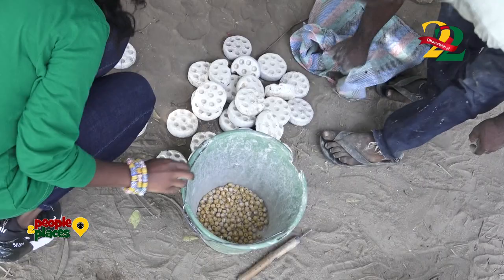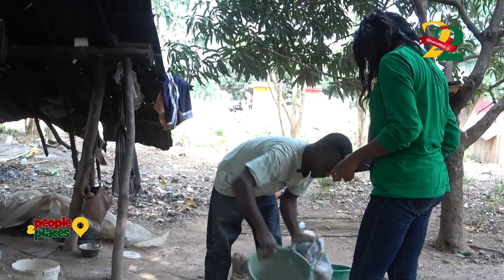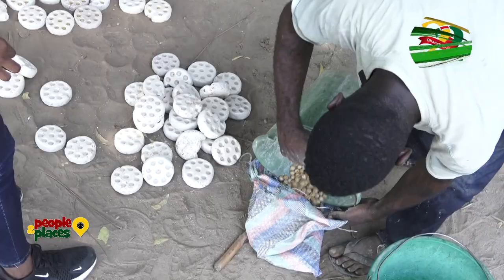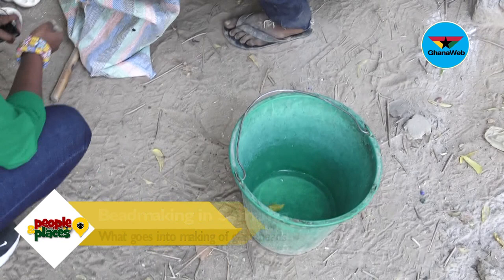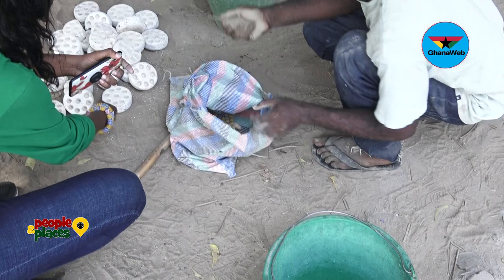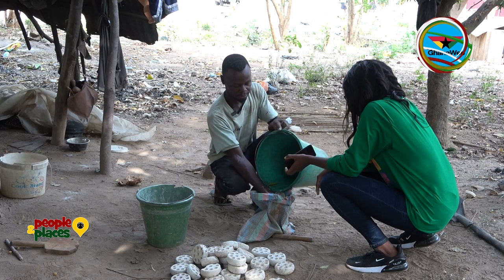We are going to wash them. You put them on the sack, then you add sand. Why are we adding sand? To remove the white. Have you seen that there's a white clay, kaolin? The white clay we use on the mud. So the sand does what to it? To remove the kaolin.